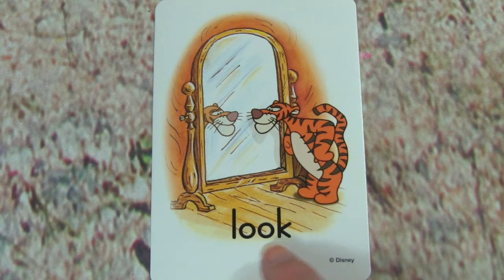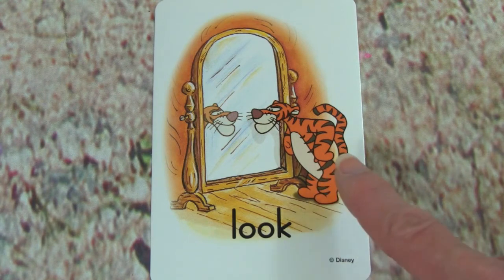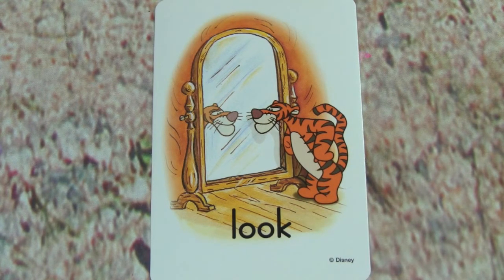Look. L-O-O-K. Look. Tigger is looking at himself in a mirror.